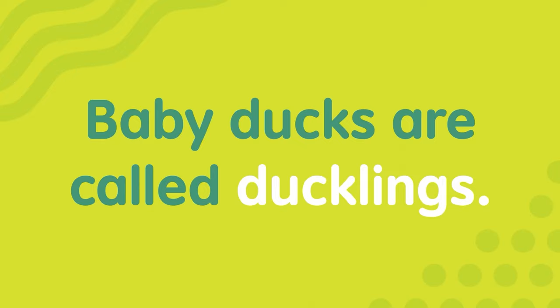Baby ducks are called ducklings. They love to swim in the water.